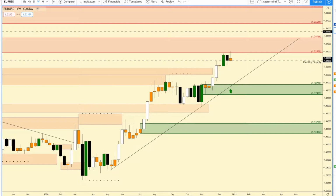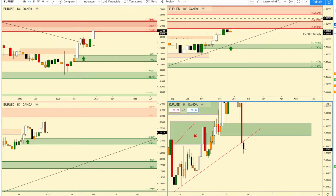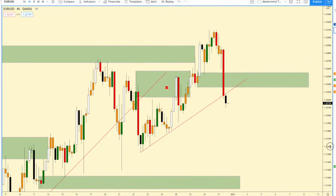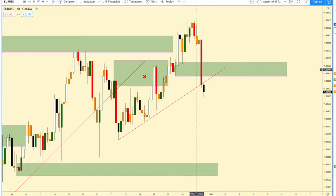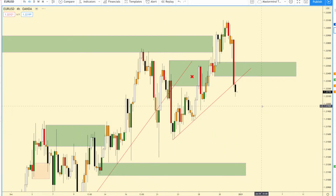So everything's kind of on pause right now. Ultimately, I still would rather be shorting the US dollar than going long. But looking at the 4 hour, this has been a pretty decent, clean momentum break so far. I want to see another candle close, and then maybe we can go down to a 1 hour and see if we can't find anything down on the 1 hour.